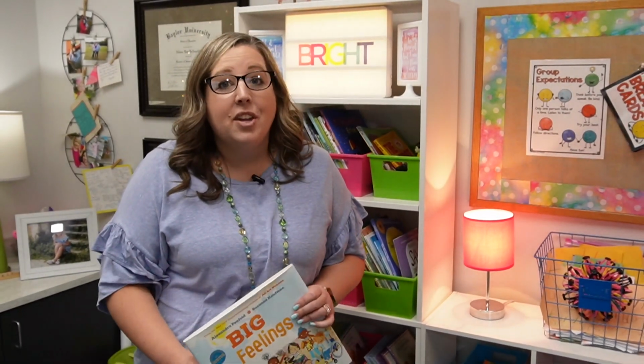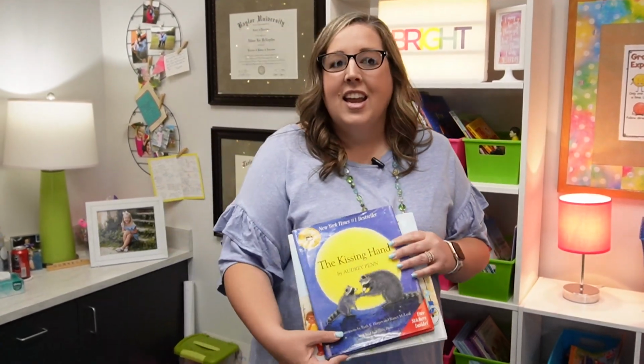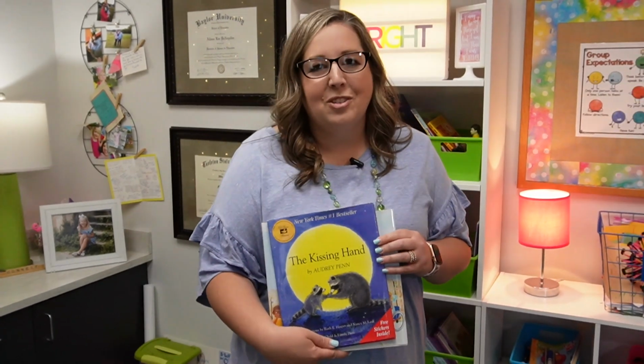One of the other things that you can do is read books about going to school and kindergarten. One of our favorites is The Kissing Hand by Audrey Penn. It's a great story about a raccoon starting school for the first time and making that transition, and I really think your family would enjoy it.